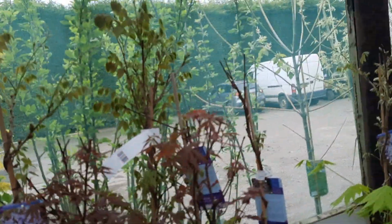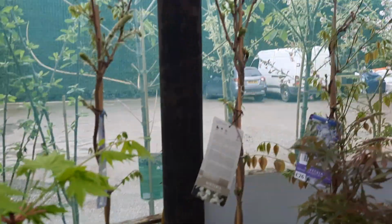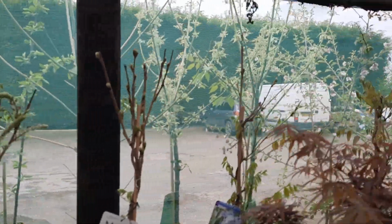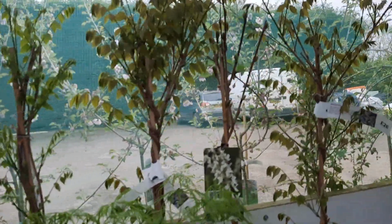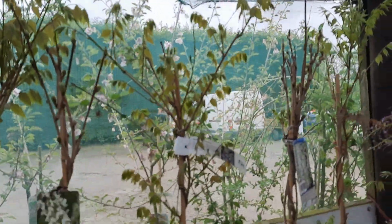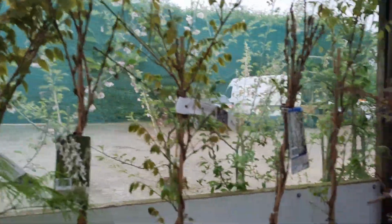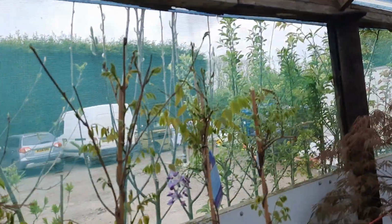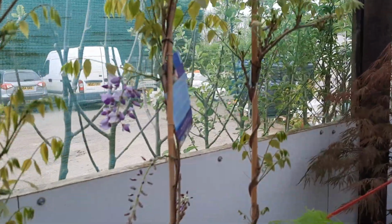Yeah, what we do, we buy these from a grower in Holland, and all these ones are actually grafted, and they always flower within 1 or 2 years of you buying them, so you don't have to wait like 7 or 14 years for them to flower like you would do a normal wisteria if it weren't grafted. You know, that one's got some buds on over there. Oh, it'll be a flower.